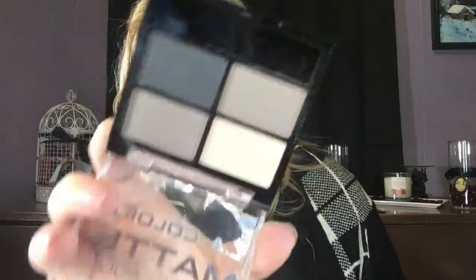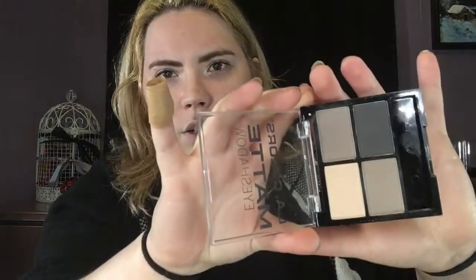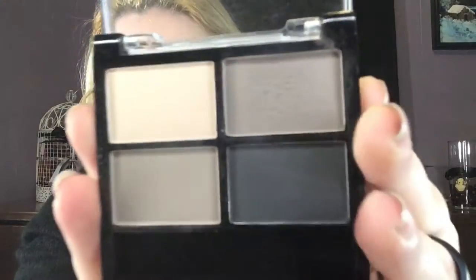Another thing from LA Colors, you guys, I just picked this up from the Dollar Tree on a whim. It wasn't even me wanting to do a Dollar Tree haul or test or challenge. I saw these colors and I was like, oh my god, I have to try it out. So it is the LA Colors little quad in the shade Matterific. Those are the shades. I have been hardcore in love with this one that I have quite a bit of a divot in.